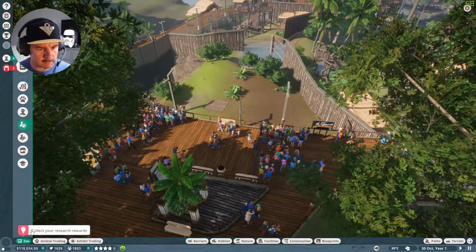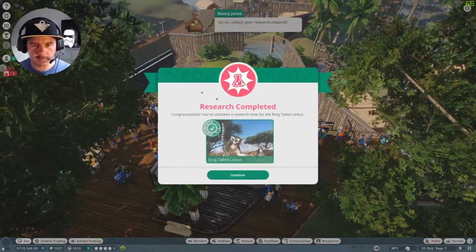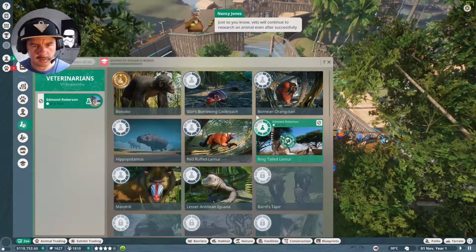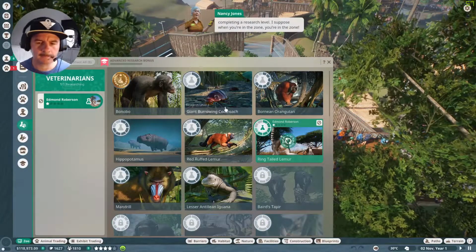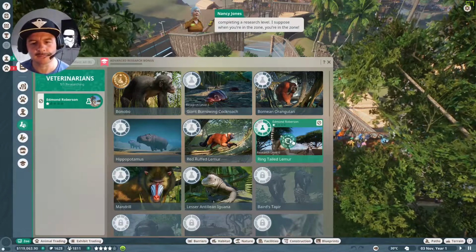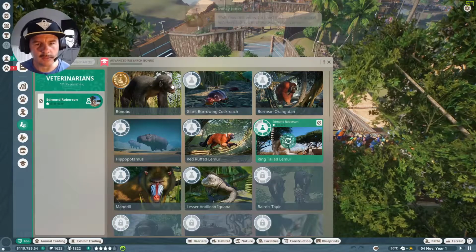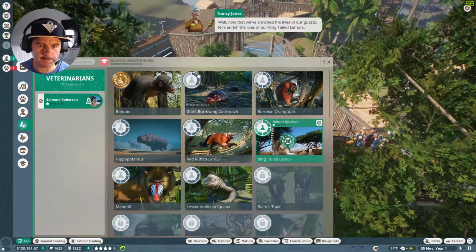Right, here we go. Collect your research rewards. Just so you know, vets will continue to research an animal even after successfully completing a research level. Ah, right. I suppose when you're in the zone, you're in the zone. So, this gold one means he's already researched.